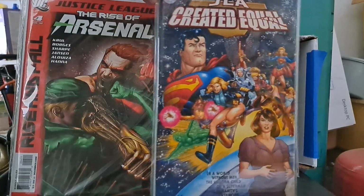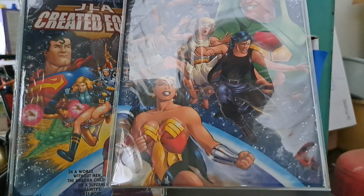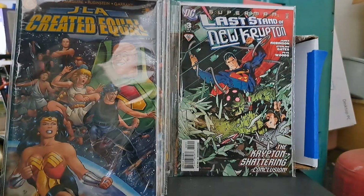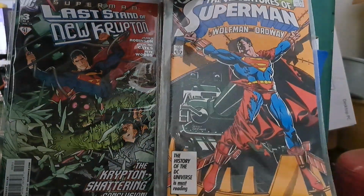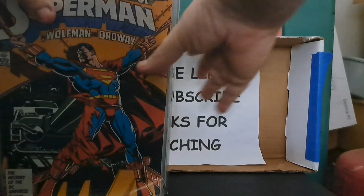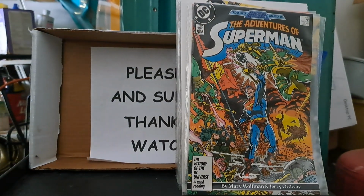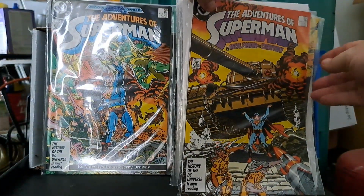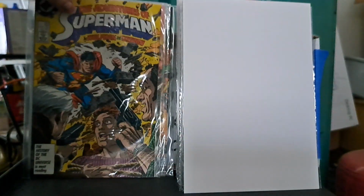And here's JLA Created Equal. This is number 1 of 2. So this must be number 2 of 2. Yep. So we got those. And there's another board just sitting there. So that must have been in a pack also. Last Stand of New Krypton, number 3. Adventures of Superman 425. But wait, there's more. Adventures of Superman 426. In 427. And 428. So I think those 4 Adventures of Superman were also in a pack.